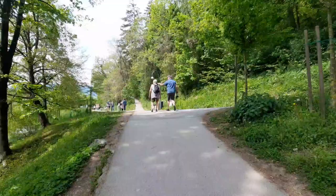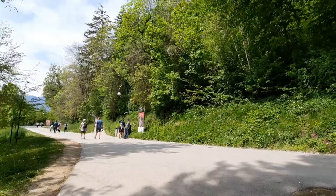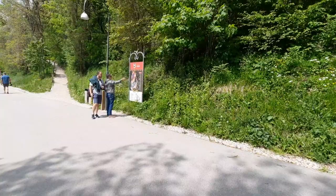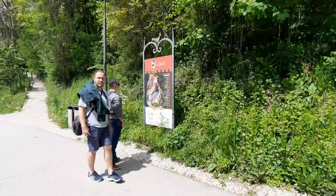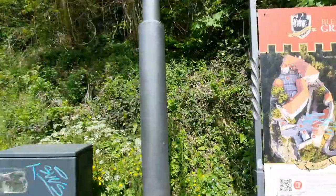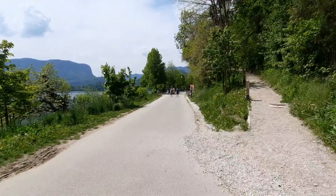Here, if you want to climb the castle, you just take this little path and climb, climb, climb, all the way up to the castle. I'll show you the poster, how it looks. It's open from 8 a.m. to 8 p.m. So, to see the castle, you take this path. To go around the lake, you go here. As we go around the lake.